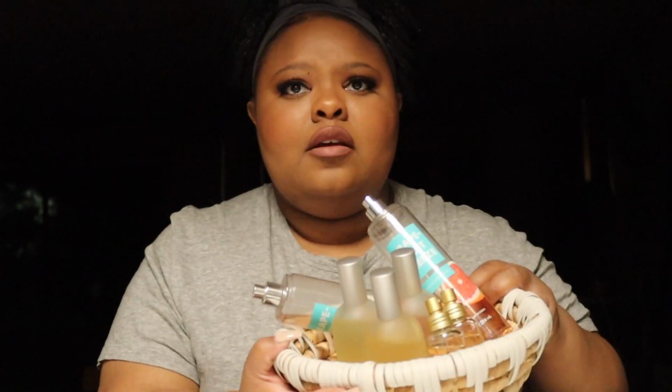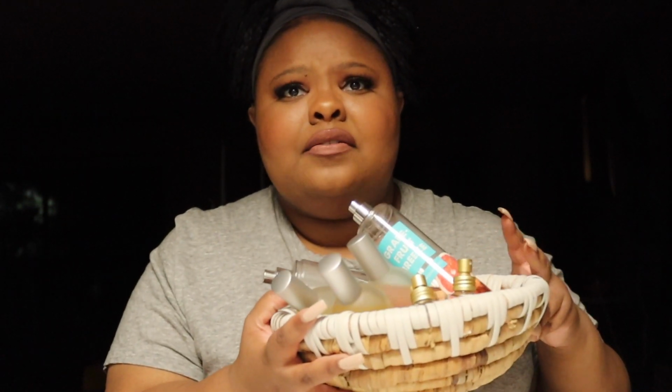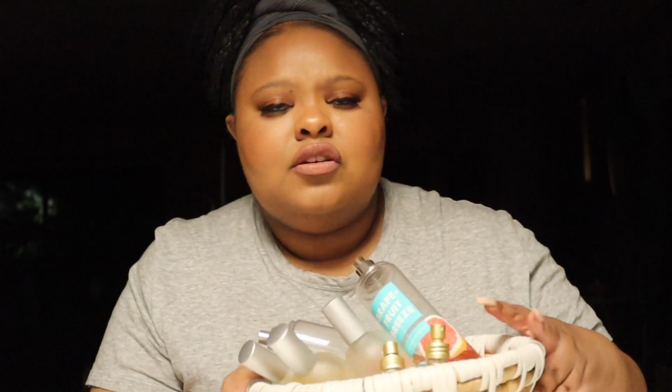And all of this honestly is pretty inexpensive, guys. Let me show you. I think everything in here all together is maybe less than $200, and I think that's pretty inexpensive, especially considering that you're gonna layer it. Plus I put body butter on that mimics that smell, so I'm just kind of adding to that scent, and I feel like that really does last the whole day, at least for me. And I just love it.